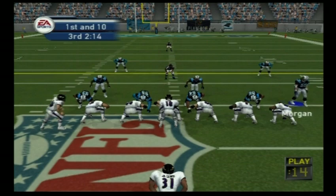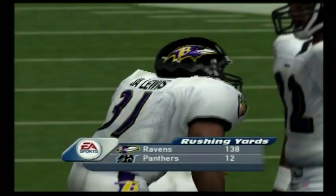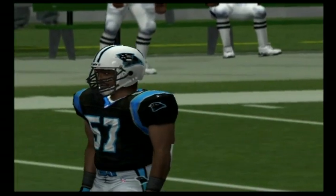Heap goes in motion. Lewis gets there. Number 57 with the takedown at the 49. Not much through the middle. Yeah, you talk about push. This line got no push at all, and there was nowhere to go.